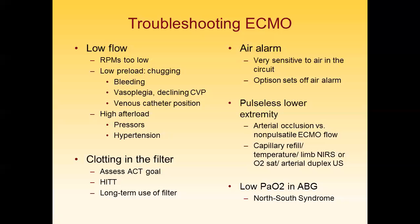Right. The venous catheter position: check it by chest X-ray. I'll show you the venous catheter, but it should be right across the right atrium, with the top of the cannula right at the cusp of the SVC, and then going down. It's long enough to cover all that space down to the groin where it comes up. Of all the reasons for this, that's the least common. Usually it stays put very well, but the other two, bleeding or vasoplegia, or they've urinated a lot because you're diuresing them and then they get dry. A lot of factors.